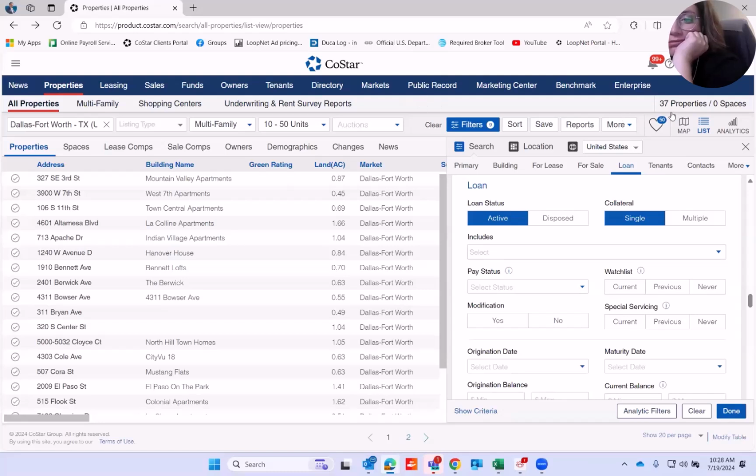Okay, so we came in here, and we pulled up the 210 properties that are not listed. Remember, we went back and pulled up those 210 properties not listed. I came back to the loan filter and looked at the active properties, which are single collateral.